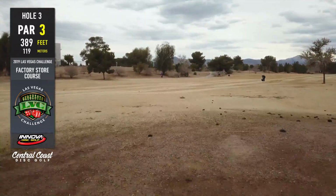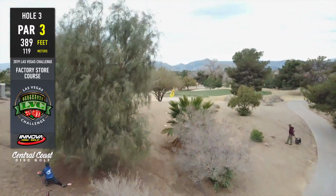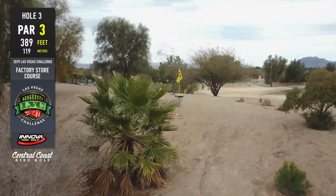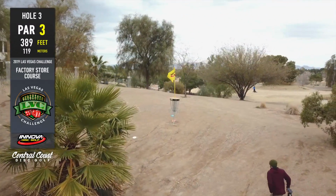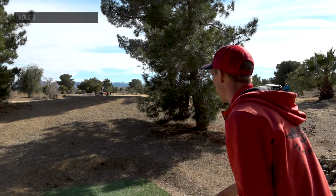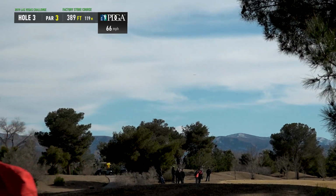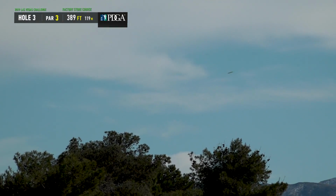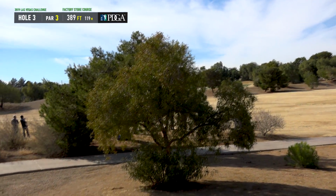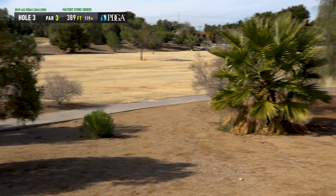Hole 3, what's the pro play, Greg? Well, this one's obstructed on the green. The lefty shot would be up and to the left and hang it back. The righties are just kind of contending with that palmetto bush right there. And there's a slight rise at the start of the tee pad. So, yeah, maybe just like that, a little bit of a pull. And you can't really throw it with too much hyzer just because you have to clear. Yeah, you got to go that far, right?